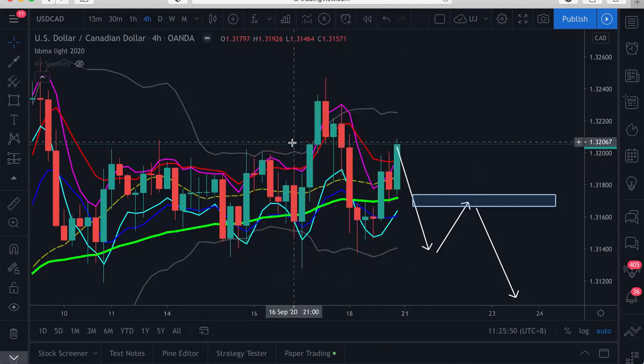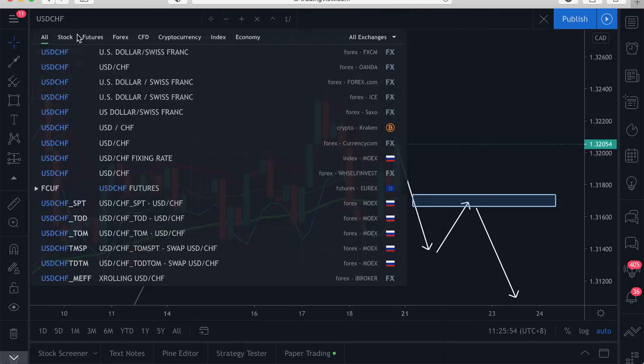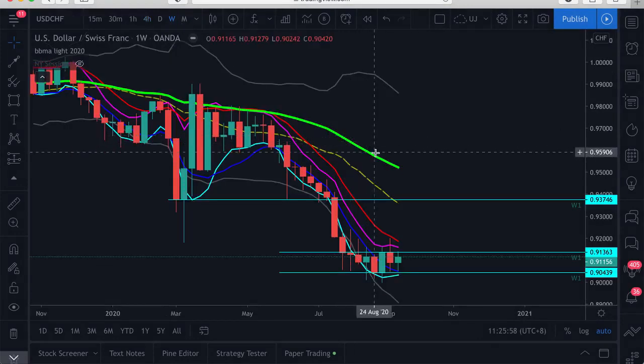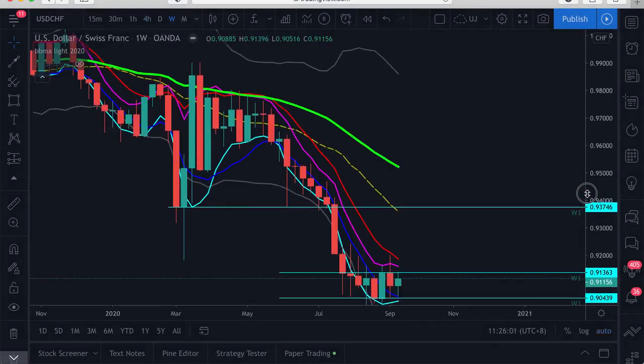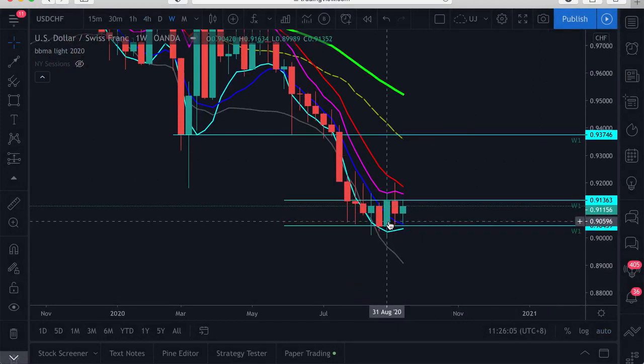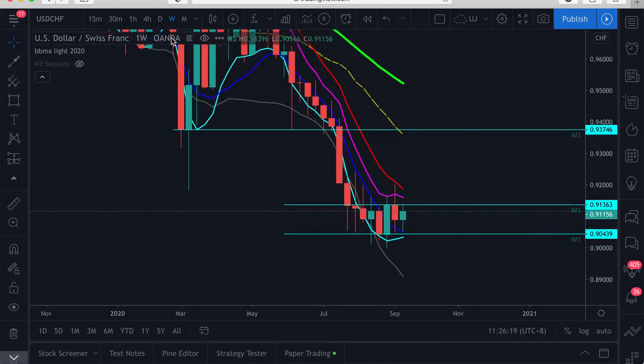Okay, next pair is USD CHF. USD CHF will be like this. Currently, last week price was a re-entry sell. This week is also still a re-entry sell, although it's almost in the middle. You go down and come back up. So we take this as our re-entry sell to make our sell valid.